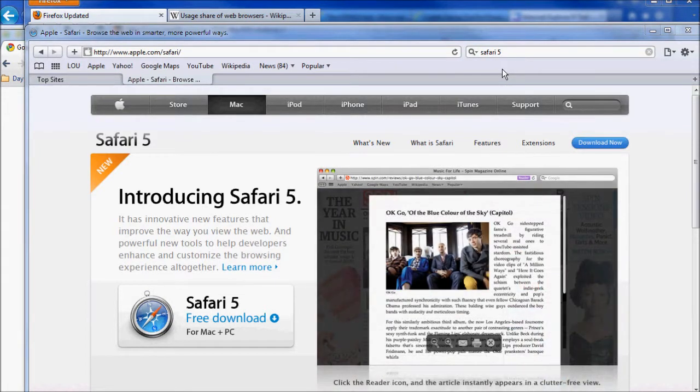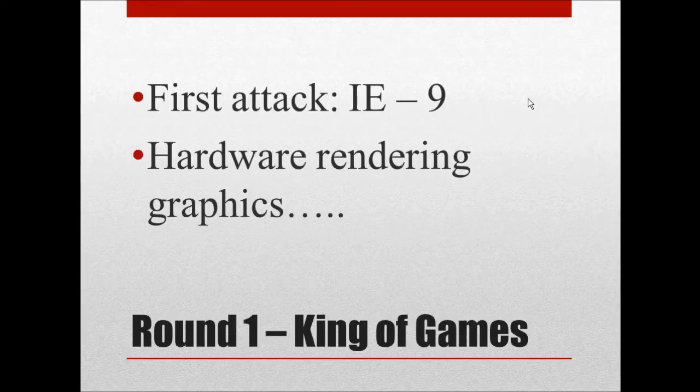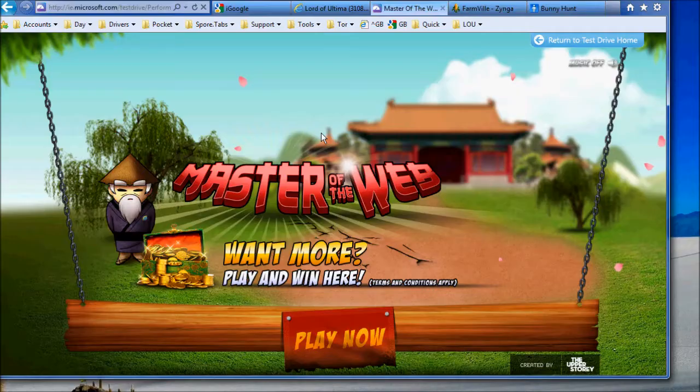I only include the browser because I don't want to leave an empty spot on the screen. Round 1, King of Games. IE9 makes the first attack using hardware rendering graphics.